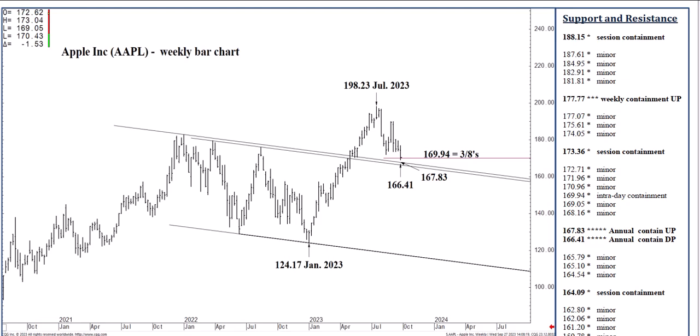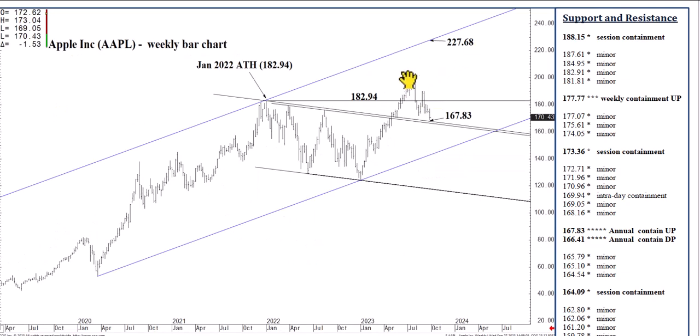We may well test it here over the next few days. The 227.68 formation is in reach, so we need buy signals on the way up. I don't think it's a stretch to assume 227.68 by, I don't know, at the very latest this point next year. And I think there's a capacity for a much more accelerated rally.